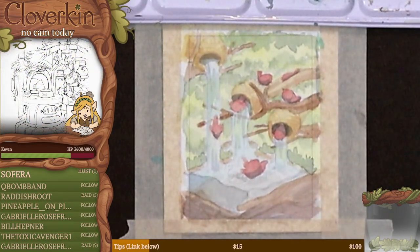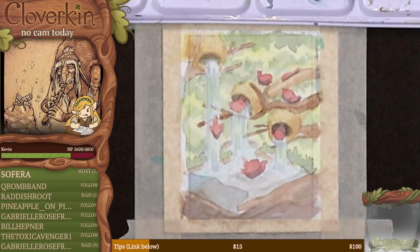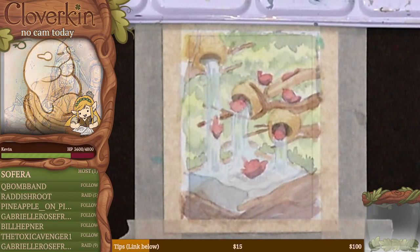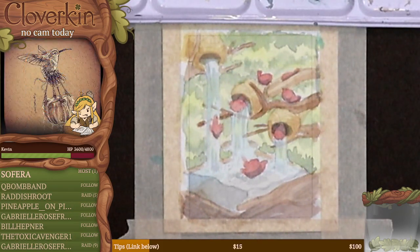Oh, frogs are good. Sophia, yes. That's a good one. Let me write that down. And again, I never have paper when I want it. I'll put it on my phone. Where's my phone? Frogs. That's a good one. I don't know how I did not think of that. You're a smarty smart. Frogs. Duh.